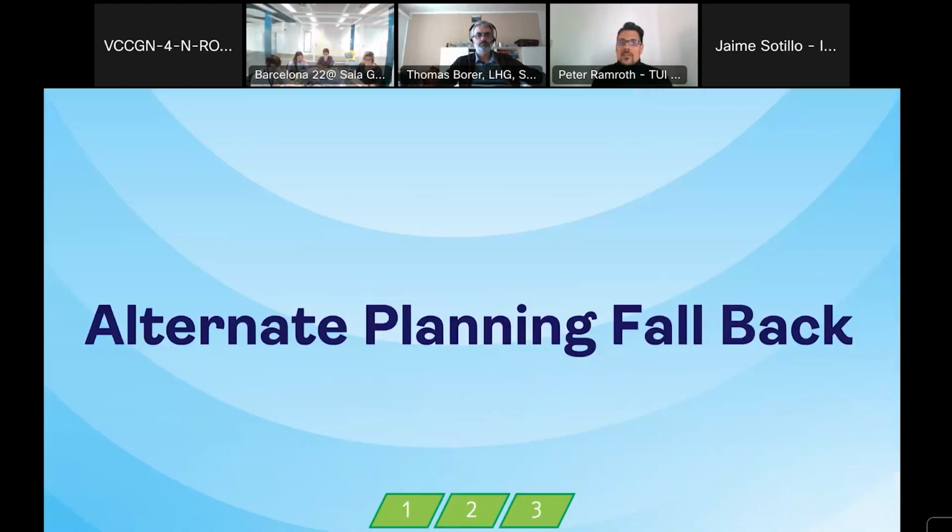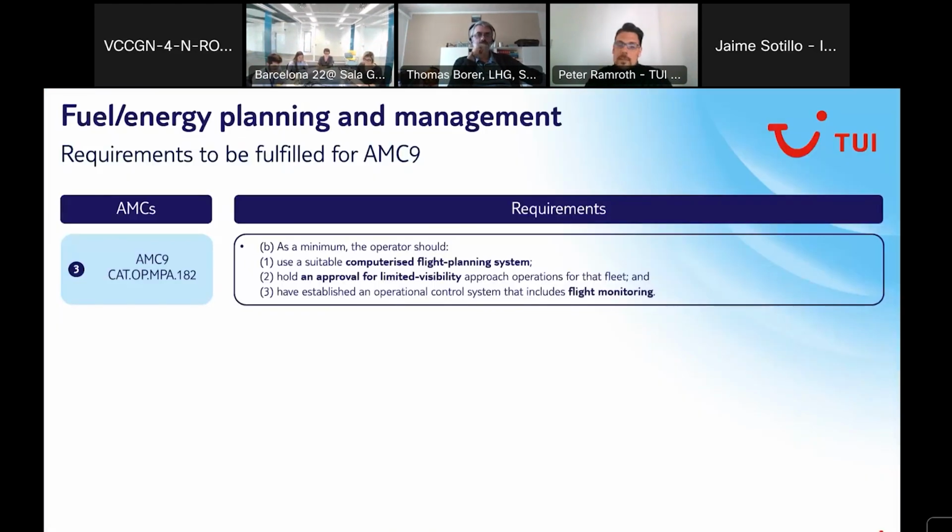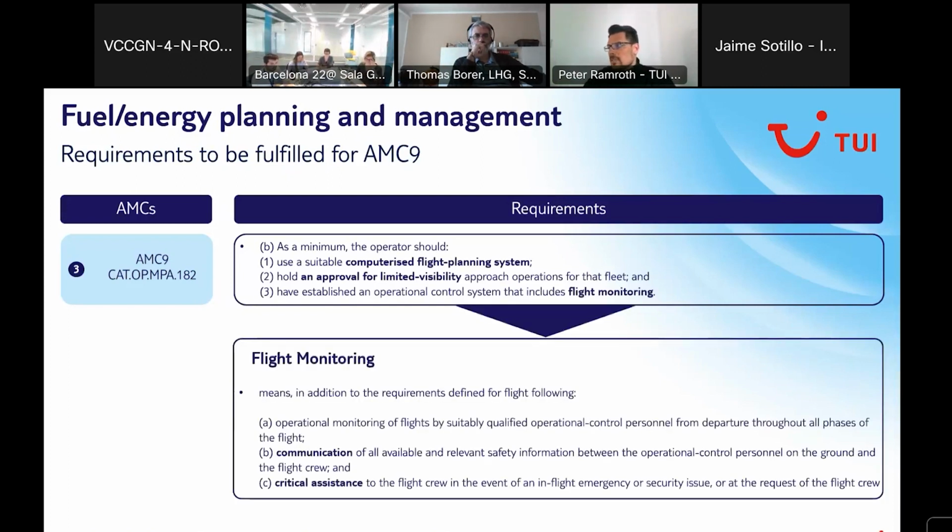The alternate planning fallback solution, this is what I call it. As a TUI group, we are going for AMC 9, which is probably the most restrictive of all the AMCs for alternate planning, because obviously you need the low-vis approval for the fleet that you're flying, and especially flight monitoring as a requirement. If we look a little deeper into flight monitoring, it says you have to have qualified personnel. We have that ticked with the training, communication, and obviously the critical assistance for the crew.